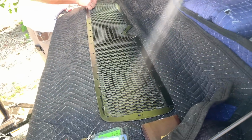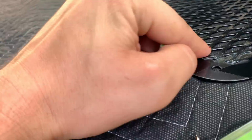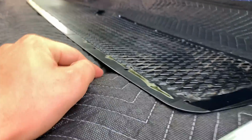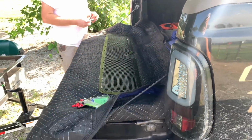Hopefully that works. It should. You know, the electrical tape is super thin. This right here isn't bubbled up. That's where it's overlaying on some mesh a little bit, but it's super thin, so it shouldn't create any kind of extra gap, but it should help prevent the paint from getting chipped on the grill when we fasten it back on.